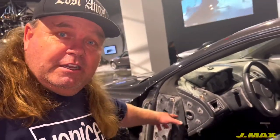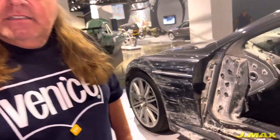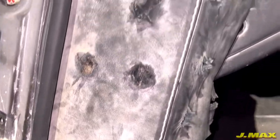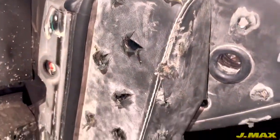If you see, it got some bullet holes in here. So somebody must have shot the car. That's from my perspective. That's all I can say. Well, from my assessment, it looks like someone was definitely trying to get rid of Bond, but never had any luck getting rid of him because it's actually his film, so you can't get rid of Bond.